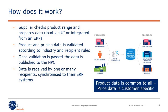But I guess for the purposes of publishing packaging sustainability data, it's really that product or that item level data that we're interested in. So again, you collect that data once, you publish it once, and it gets published through to your different data recipients.